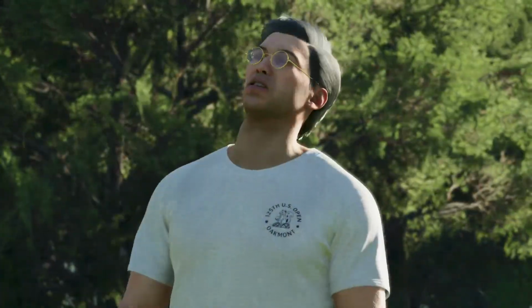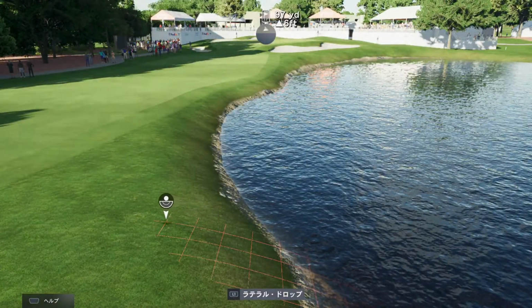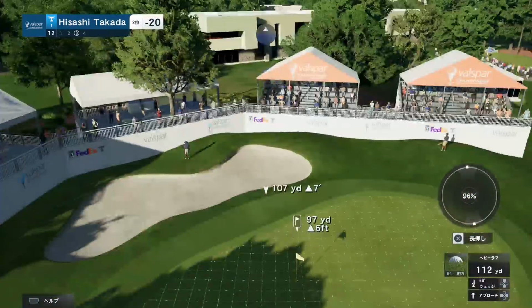That was a little untidy, wasn't it? Straight into the water. He's standing over his third shot. One stroke off the lead.